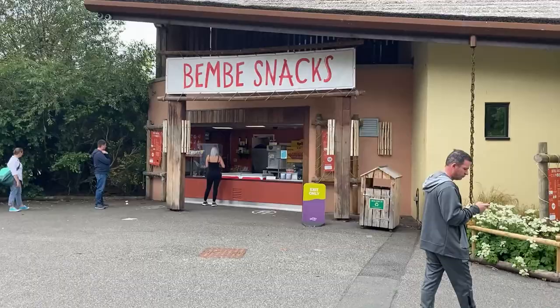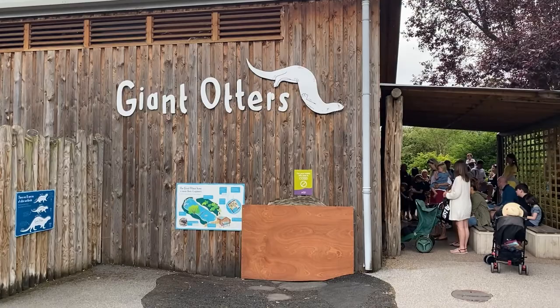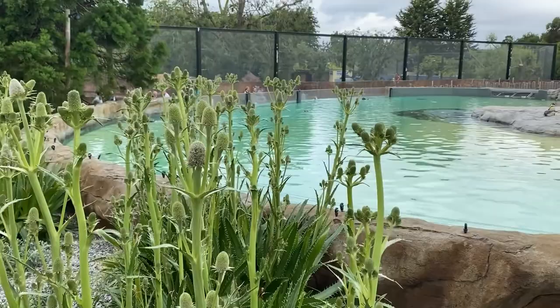Here was one of the food outlets, just to give you an idea of the queue. Pretty much every one we saw had a queue. And here at the Giant Otters, this is what I mean about the crowds. It was pretty busy in certain areas, so you might want to stay clear.